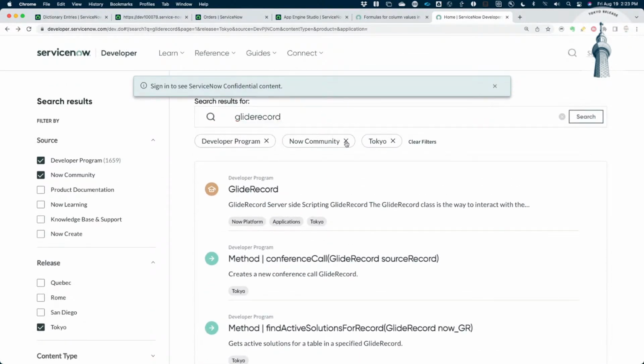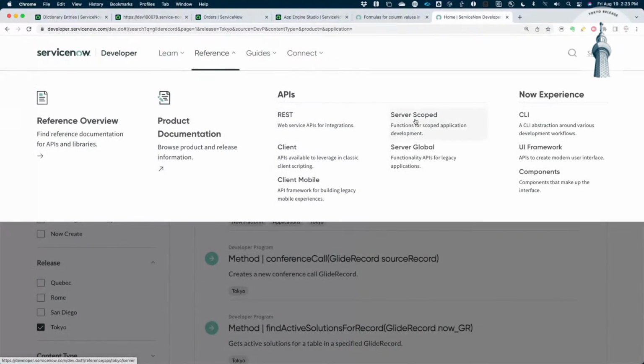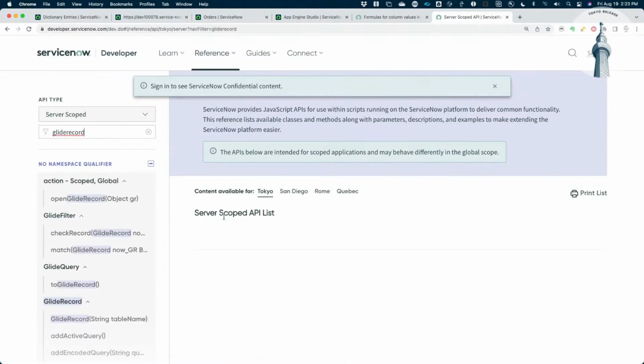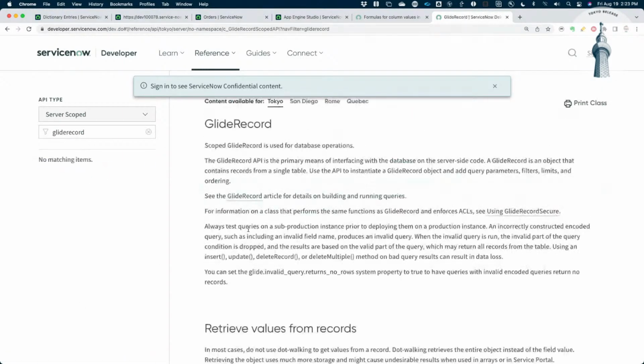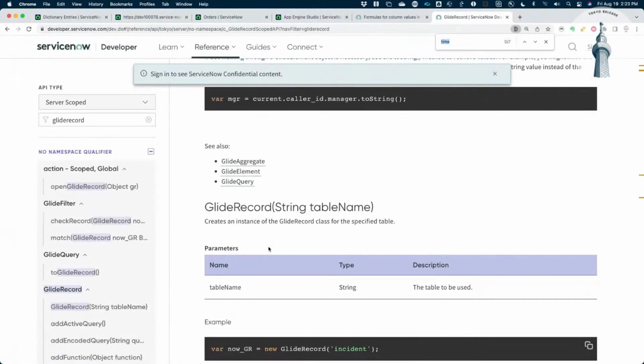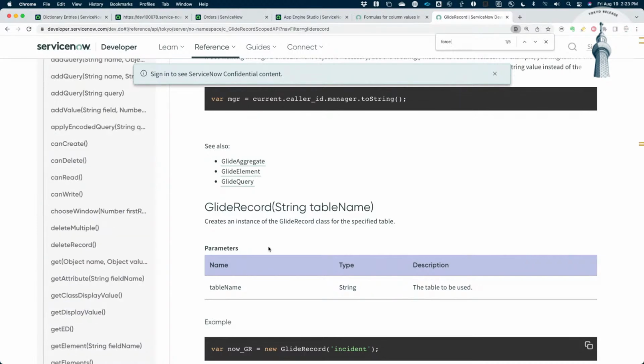I don't want that. While you're looking for that, I'll use this opportunity. Wait, I just did a search. I want reference server scoped. I can do this. Don't drink and document, kids. Glide record. And I want auto. Put in there. Force. Force is strong with this one.